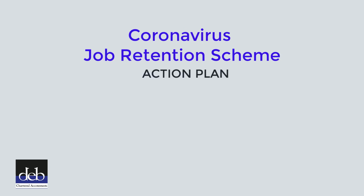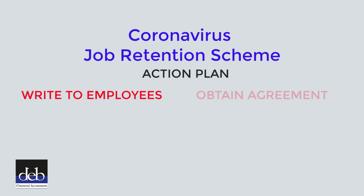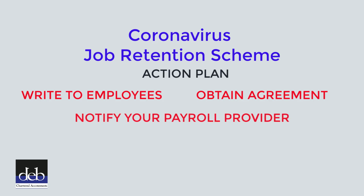So here's your action plan for the Job Retention Scheme. Firstly, write to your employees who are to be on furlough. Obtain their agreement to their status as furloughed. Make sure that you evidence this. Make sure that all employees that are furloughed are notified to the person doing your payroll and advise them of the amount you wish to pay them.